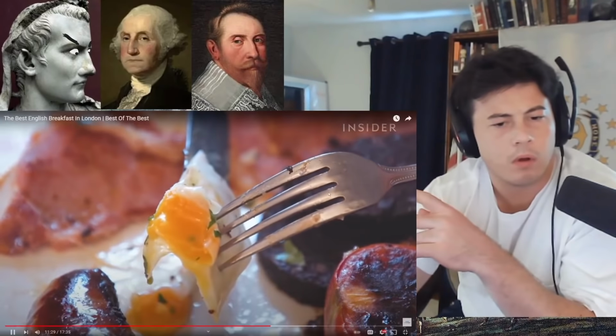So really, really nice fried egg here. You can see that it's cooked extremely well. It's got this really nice sheen to it. It's got some parsley on the top, which is just a nice little addition. It's going to give it a little bit of a kick. Not much crisp on the bottom. Yeah, it's not as fried.